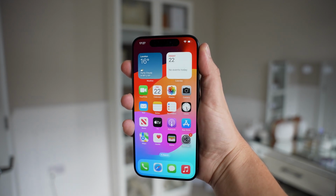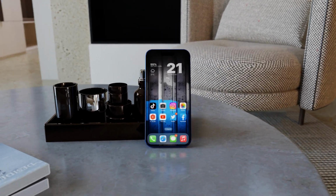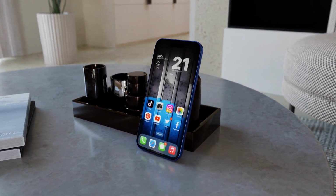Now this display will of course come from Samsung Display. We've already had reports that it won't be ready in time for their latest Fold, so this means it's probably not going to be in time for the iPhone 16 either, and we'll most likely have to wait for the following year's iPhone.